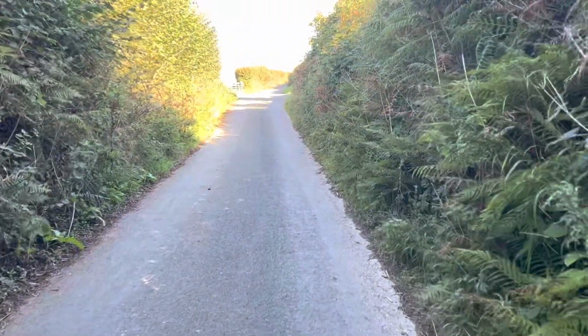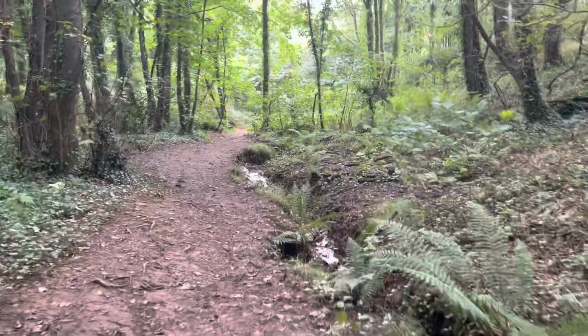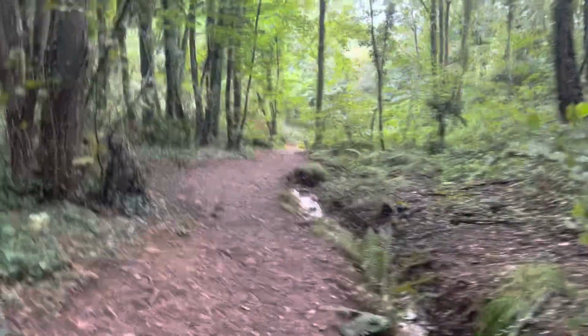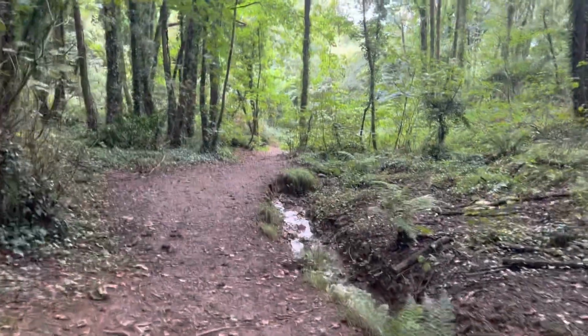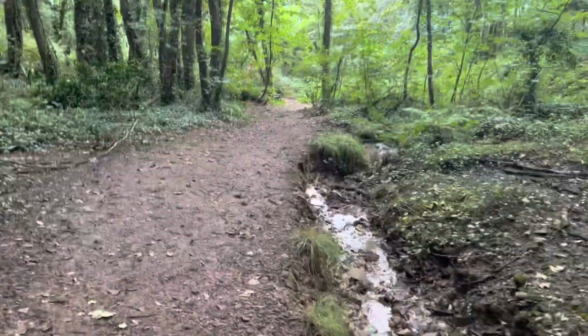Road work, and it's going uphill. And you know how much I love road work. Road work doesn't last long and then you're into the woodland again, which makes a world of difference because it's quite warm today, but it's lovely and cool in the shade. Take advantage of it.